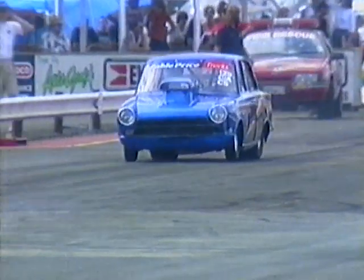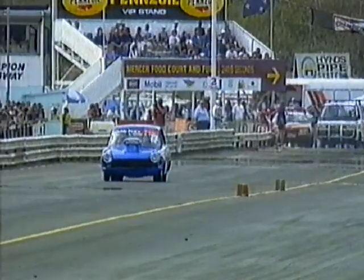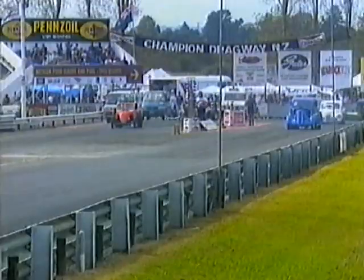This is Lindsay Hoggard in a 406 Chevrolet-powered Mark I Cortina. Here is that second single I was talking about. That'll even up the numbers for round 4, and Lindsay Hollard with a 10.06 at 129 miles an hour.